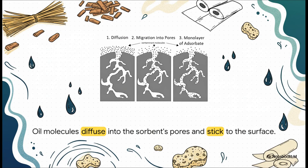And if you zoom way in, down to the microscopic level, what's happening is pretty amazing. The oil doesn't just soak in. Instead, the sorbent has this massive internal surface area, this incredibly complex network of tiny pores. Oil molecules get pulled into this maze and physically stick to the surfaces. It's a process called adsorption, and it's how they get trapped.